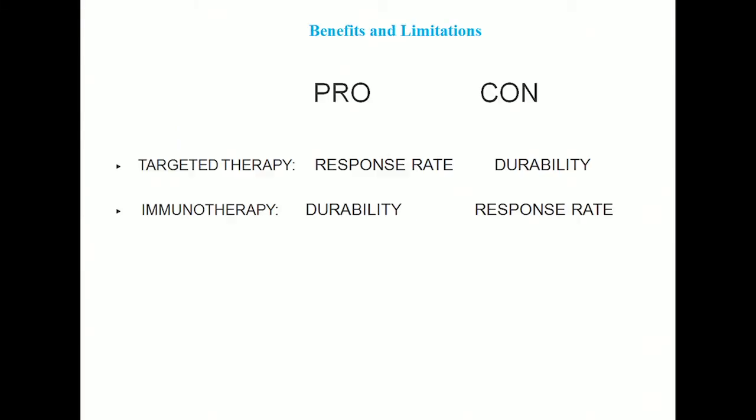So the pros: targeted therapy has a high response rate, limited durability, although there is a tail end of the survival curve. With immunotherapy, the durability is very key. And while response rate historically has not been as great with immunotherapy, when you start adding ipilimumab and nivolumab together, you're getting response rates similar to BRAF plus MEK inhibition alone, and these also work in wild-type BRAF patients.